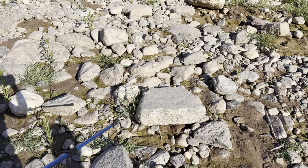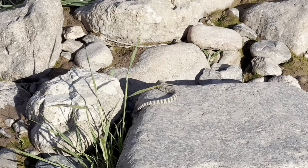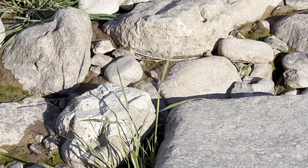My guess is they continue on down the river. Now, we did see a rattlesnake, and that was super cool. This one was pretty small. Later in the video, we saw a much larger one.